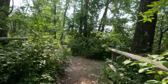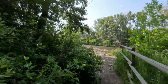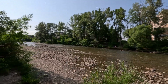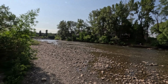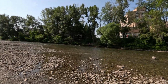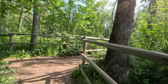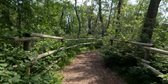And I'm not shooting in 4K. I could, but I'm just shooting in 1080p. Yeah, you can see how low this river is. It will get higher. Yeah, usually this is all covered with water. You can pretty much walk across this. And this kind of meanders for a ways.